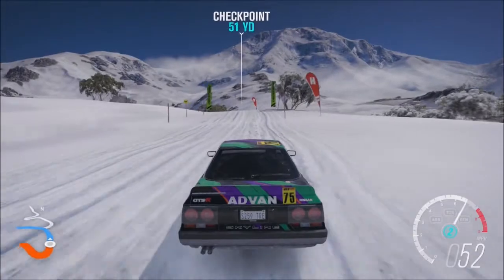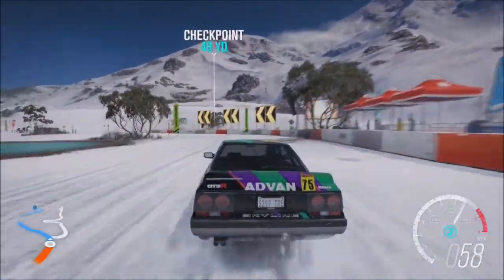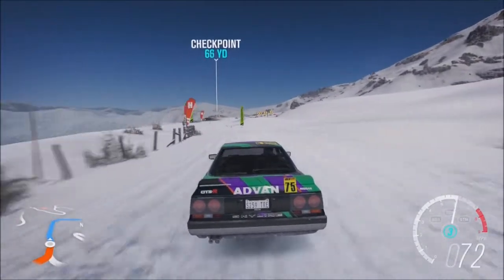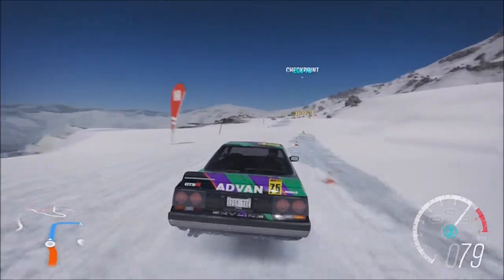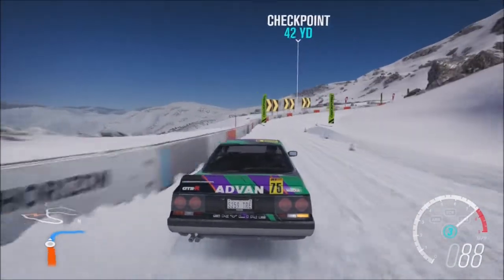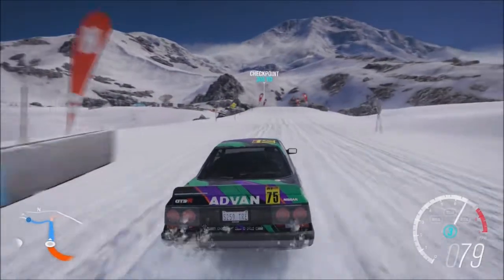You know, handling wise, again, it's okay. If you're looking for sort of a Nissan to take off-roading, you're better off looking at one of the Skylines. Admittedly, comparing this to the R33 road car, I do think this is the better handling of the two, but, oh sorry, the R33 LM, I should say.